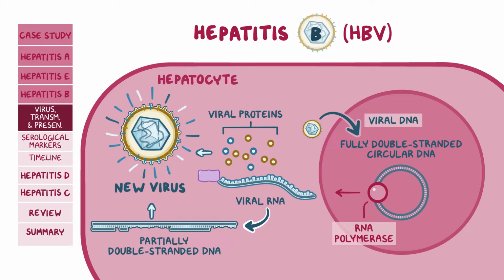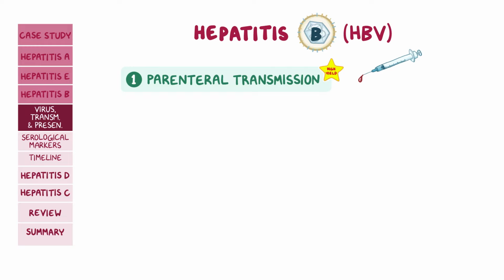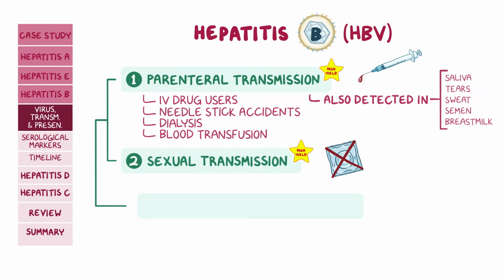Now, hepatitis B virus has several modes of transmission. First, there's parenteral transmission, or via blood, and individuals who are at risk include intravenous drug users, healthcare workers exposed to blood and needle stick accidents, patients on dialysis, and blood transfusion recipients. But remember, even though blood is the primary mode of transmission, hepatitis B virus can also be detected in other bodily fluids such as saliva, tears, sweat, semen, and breast milk. So the second route is sexual transmission, and together with parenteral, they are categorized as horizontal transmission.